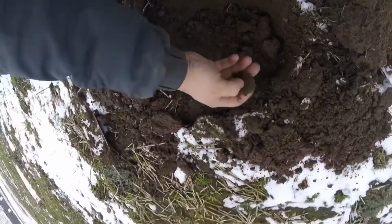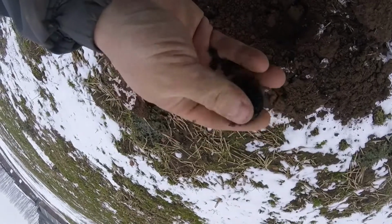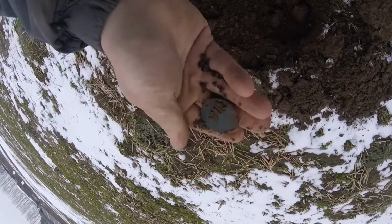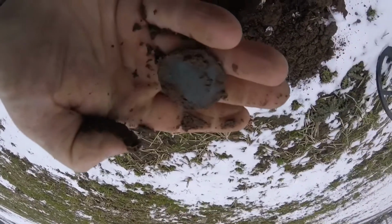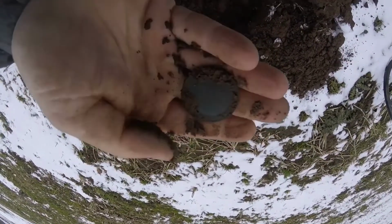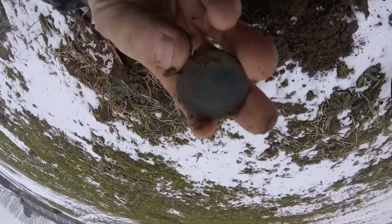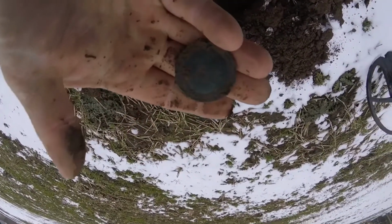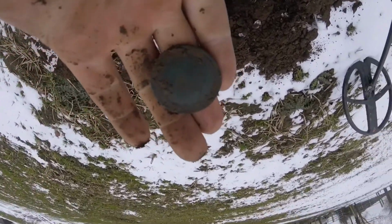A couple of minutes there, and I have myself another penny. This time, what have we? It's Britannia, and that's George V again. And again, lovely condition, lovely colour to them coins. Yeah, happy with that again. Never dug as many coins as this, as quick.